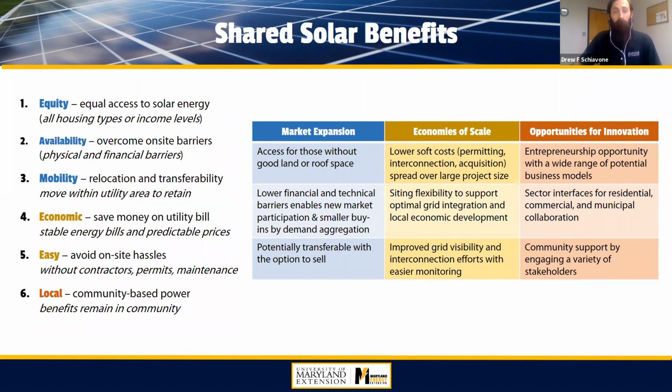So there are a number of benefits to these programs, and I'll just briefly mention a few, but I'm not going to spend a whole lot of time talking about it. The biggest category here is market expansion. I mentioned a lot of folks in the state of Maryland and in other states as well have limited access. Maybe it's economical, or maybe it's rooftop availability, but this creates a lot of potential for other participants to join in solar PV and renewable energy. So there's a lot of equity there.